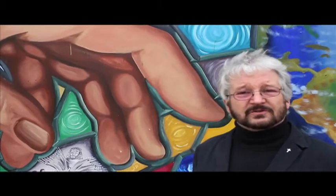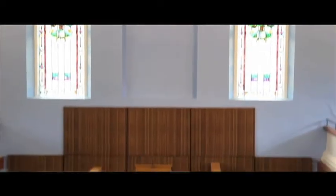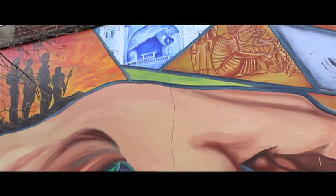We're at the rear of Berry Street Presbyterian Church, quite an historic church too. The original building, as I said before, goes back to about 1780. This particular building now is about the middle of the 19th century. But we're standing behind this mural. If you look up to the top left, you see in the silhouette a representation of United Irishmen. Because remember, in Belfast, the first society of United Irishmen was made up of well-to-do Protestant merchants.